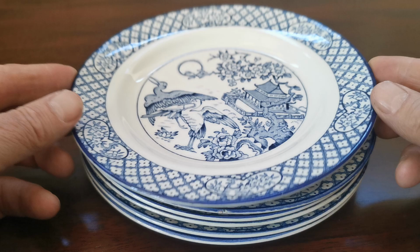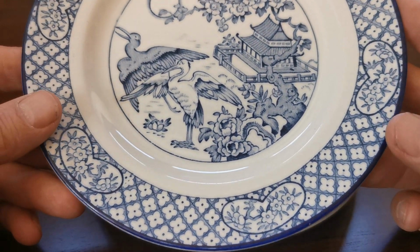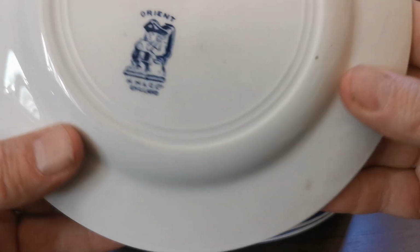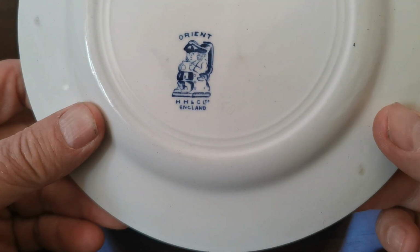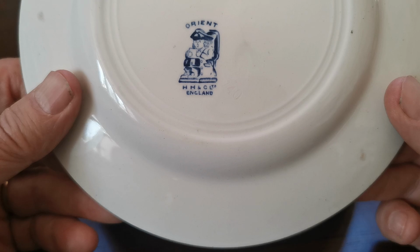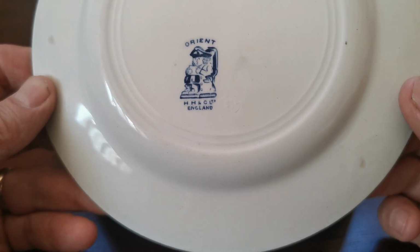They are side plates in the Orient design, very typical Woods blockwork, Japanese chinoiserie pattern with cherry blossom and setting sun stalks, and these are on HH&G Limited, which was a London retailer that had an arrangement with Woods to sell Orient, probably an exclusive for a period of time, although we have listed Orient with Wood & Sons marks on it as well. So this was definitely made by Wood & Sons.